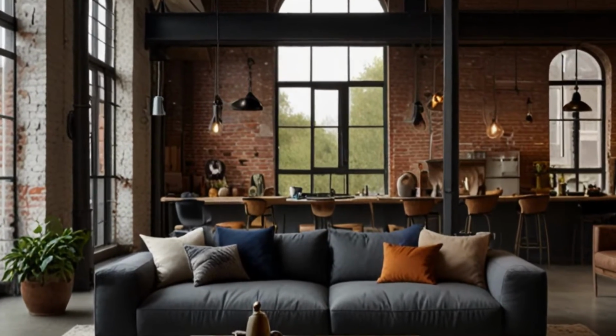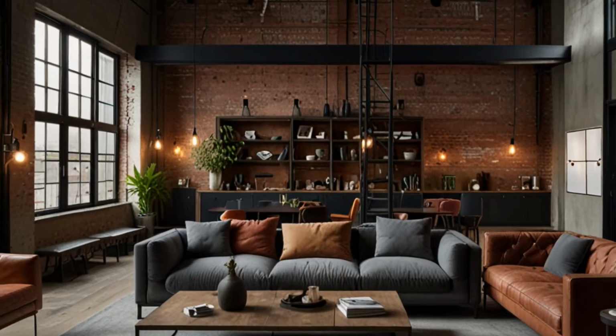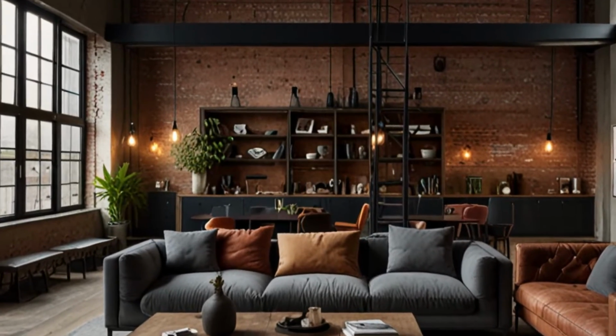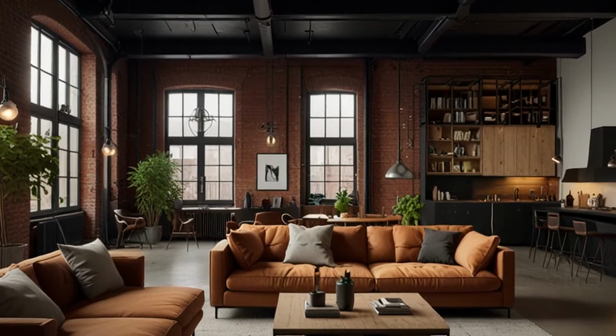Why an urban loft living room? Unique and edgy style. Urban lofts offer a distinct and stylish living experience with their raw, industrial elements and modern decor.